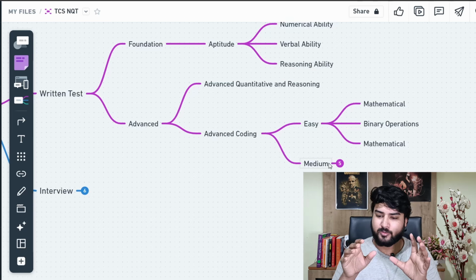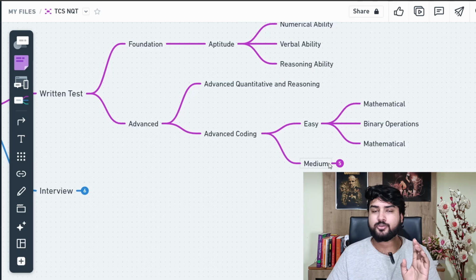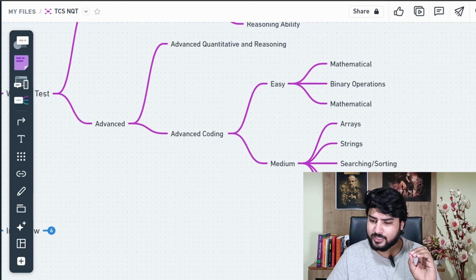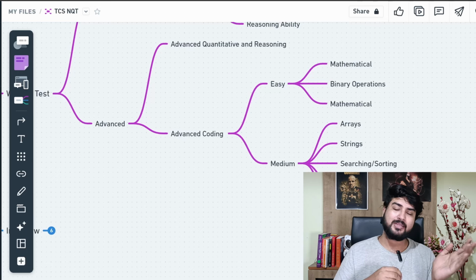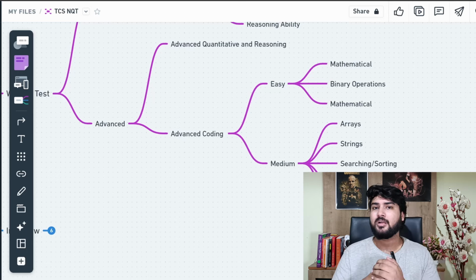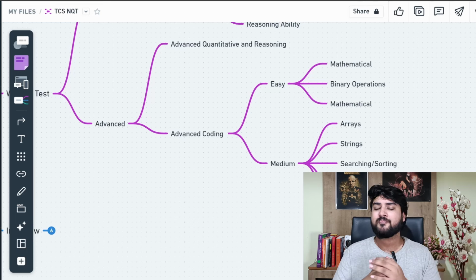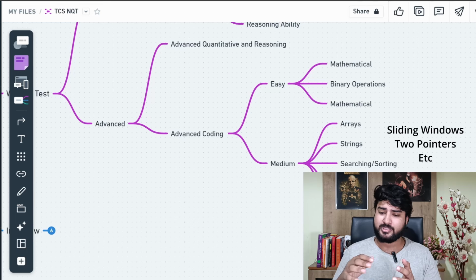Okay, so the first question will be very easy and probably everyone will be able to solve it. Second question is where the difference is happening. Okay, so in the second question, you can expect a question from a variety of topics. So you can either expect a question from arrays or strings, or you can expect a question for any basic data structure like hash map. You can expect a question from basic algorithms like searching, sorting. Most probably you'll get a question from these topics.